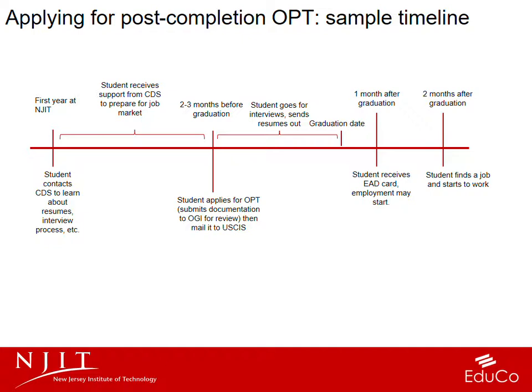You can still go on interviews, send out resumes and cover letters. And then typically students receive approval for their OPT within 1 month of graduation, 1 to 2 months, and then they start working.